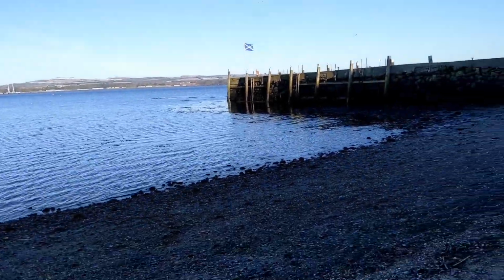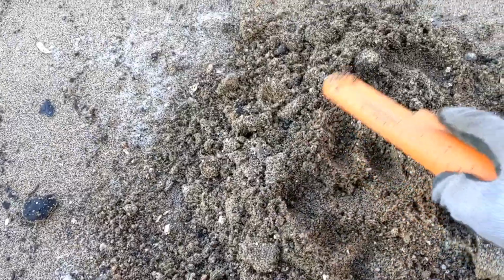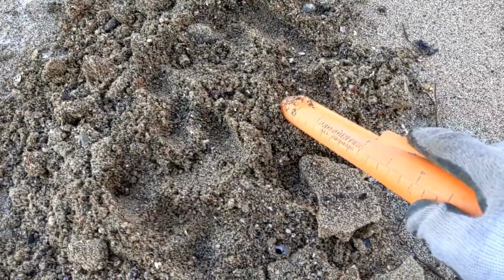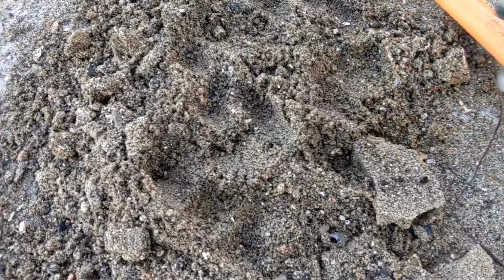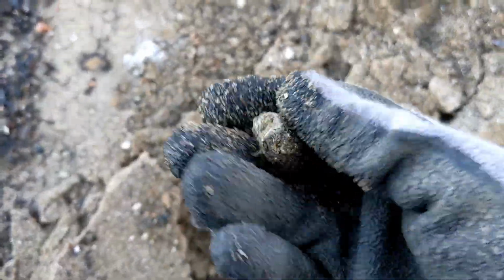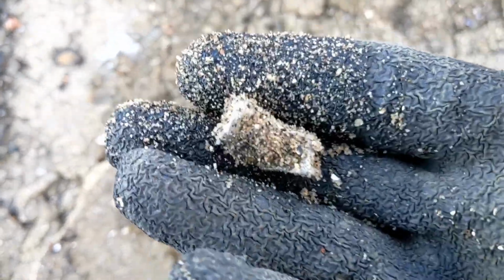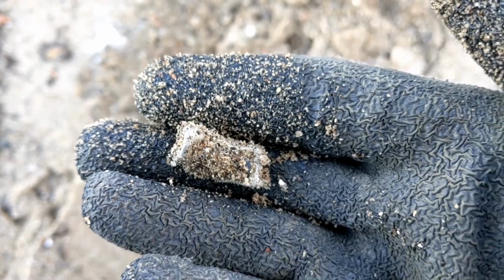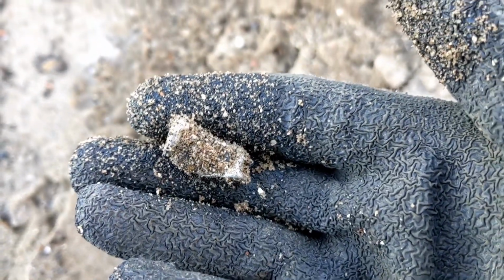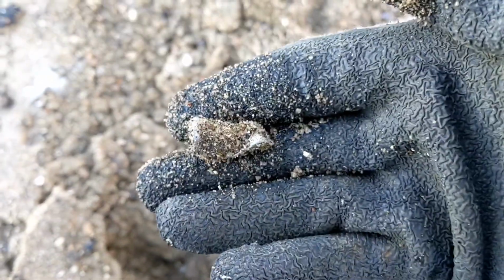Alright guys, I'm on to my first find of the day. Something in here. The sand is absolutely frozen, so it's a bit difficult to dig, but there's something in here. It's giving a good signal, but it could just be anything. What we got? That to me looks like just a little bit of aluminium. It's been tossed around in the sea for several years. Yep, just a wee bit of aluminium. Okay, next please.